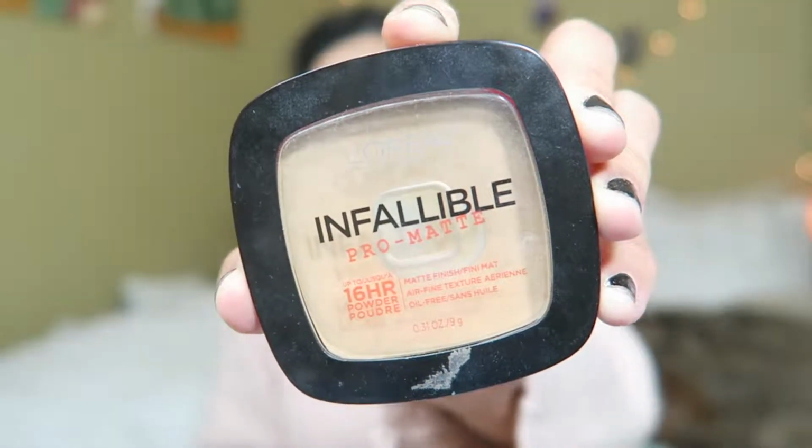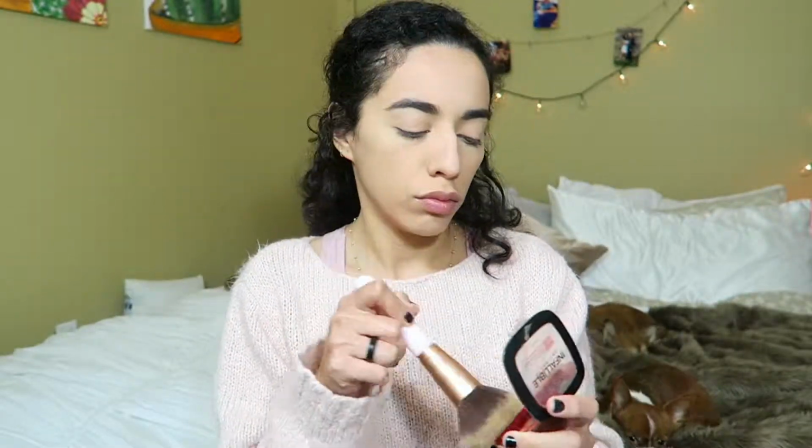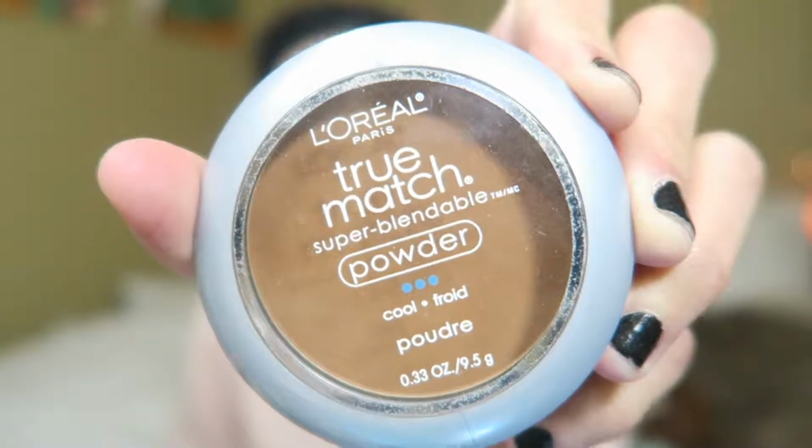Take that powder off. Going in with the Infallible Pro Matte powder, and this is in 500 Sun Beige. Gonna go all over my face with it. Stuff's already starting to look better around here. I'm going in with this True Match powder, and this is in C8 Cocoa, and this is super blendable, so I use this for my contouring.